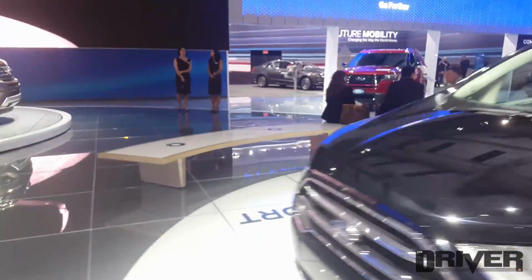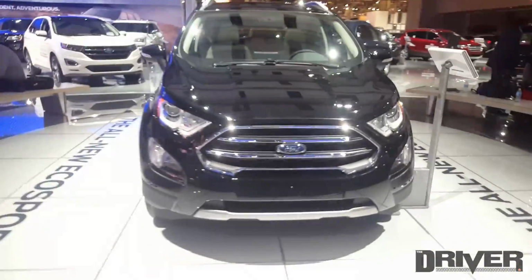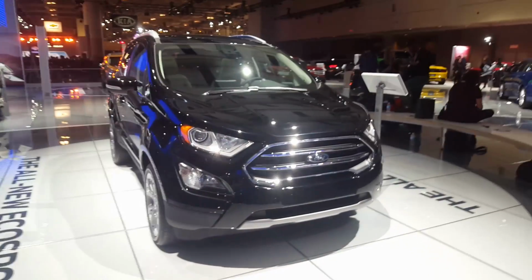So this has been a look at the all-new Ford Ecosport at the Canadian International Auto Show.